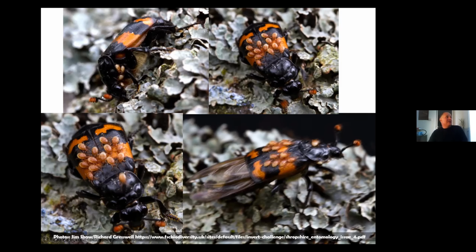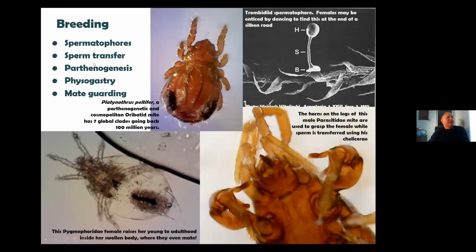In terms of breeding, when breeding actually happens between male and female mites, it's almost always with spermatophores. There are some which do actually mate using an oedicus as well, but more often than not, the male will leave a spermatophore and then try to entice the female, or just leave it there for the female to find. In some cases, there is sperm transfer, where they will actually sort of grapple with each other and transfer the sperm using their chelicerae.